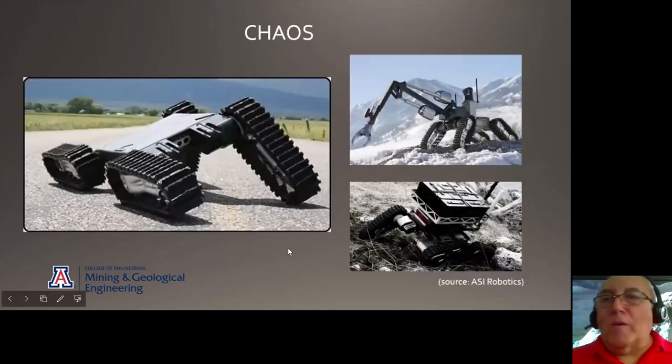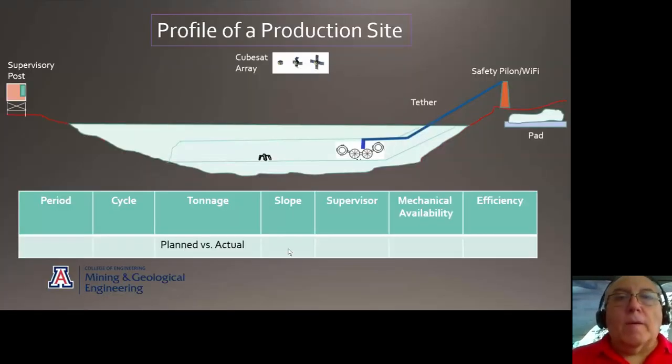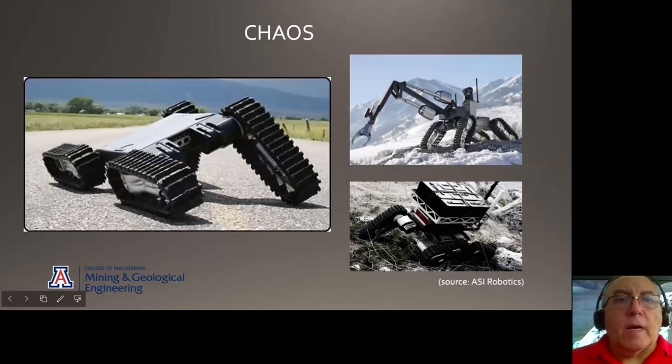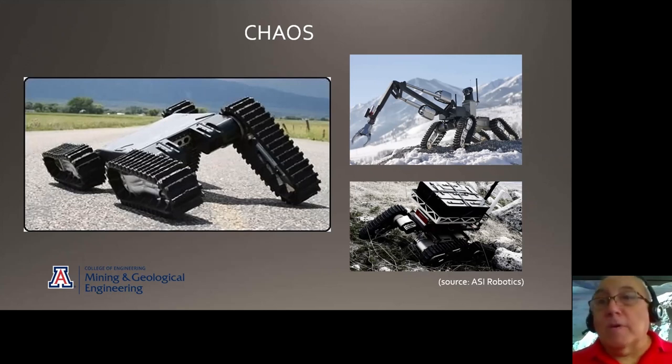This is one companion that I would like to add into our site for working. This is Chaos, a platform that has versatile legs that act like tracks, and it can face different challenges in difficult terrain. This has been tested on the Earth. Let's see if it works properly on the Moon.